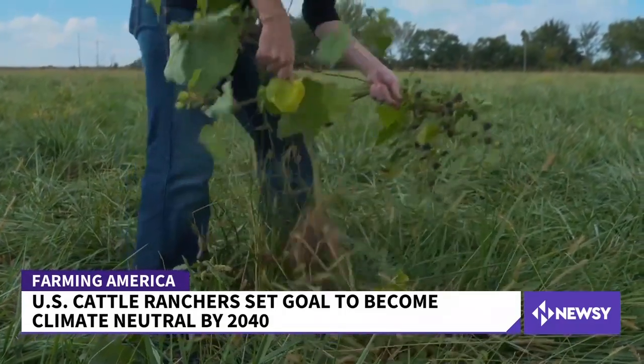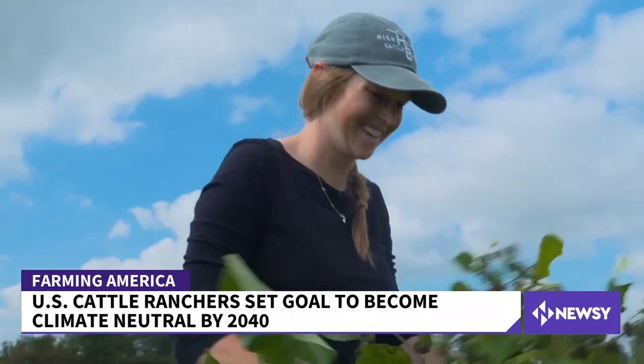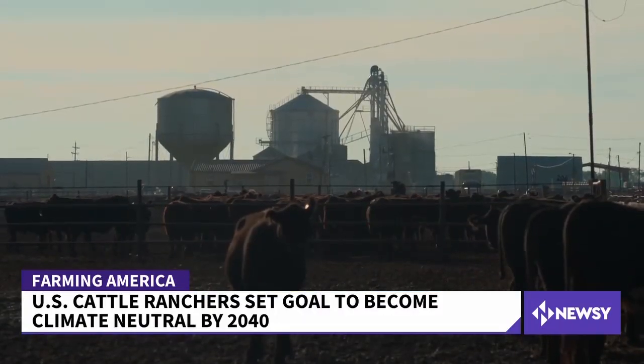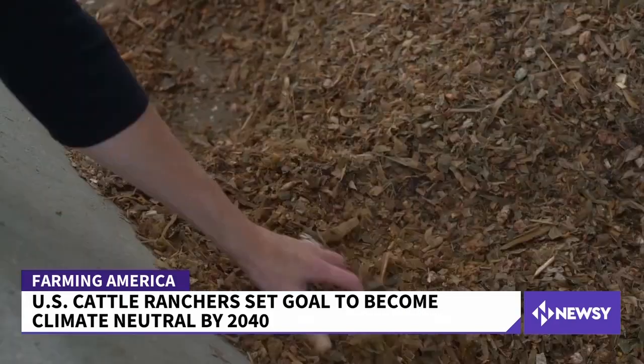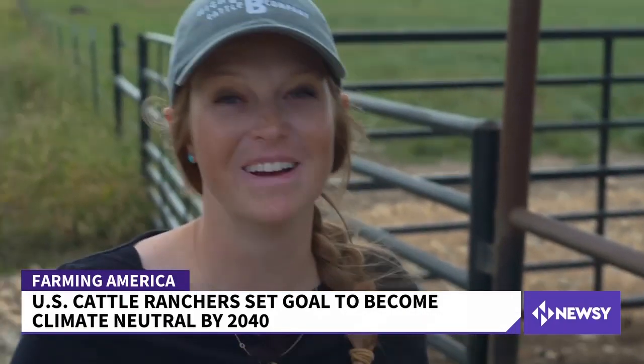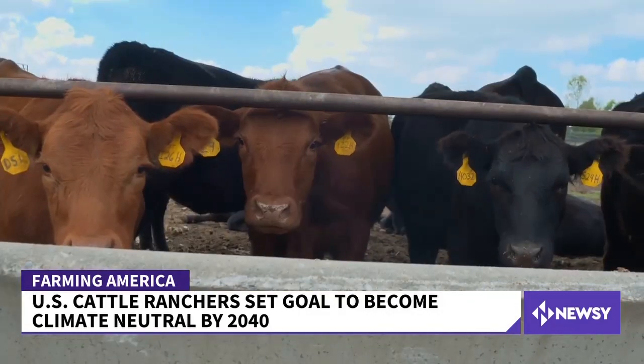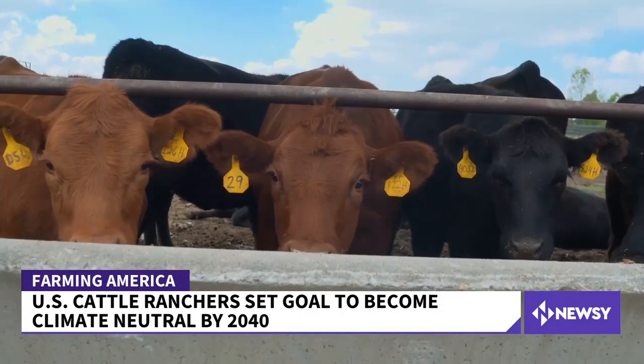Oh, that was a big one. I'm glad its roots are not that long. Both ranches and feed yards use genetics and nutrition to reduce methane emissions. It smells really good right now. Scientists are even looking into feeding cows some seaweed, which may help reduce emissions.